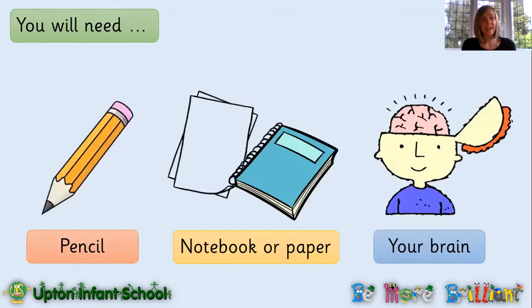Before we get started, you need to make sure that you've got everything that you need for this lesson. You're going to need your pencil today. You're going to need your notebook or a piece of paper, so your exercise book. If you haven't got that, then grab yourself a piece of paper. And of course, we need our brains. So if you need to pause the video here and go and find your pencil or something to write on, do that for me now.